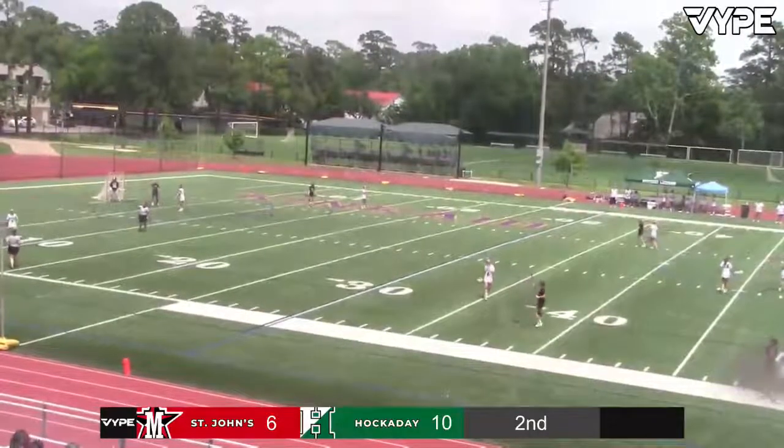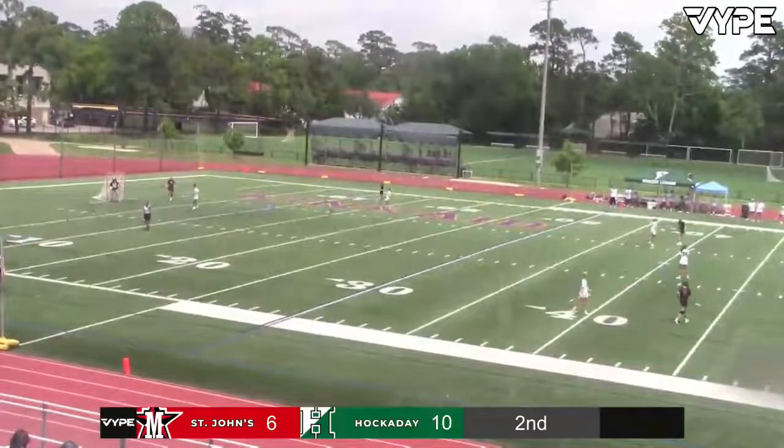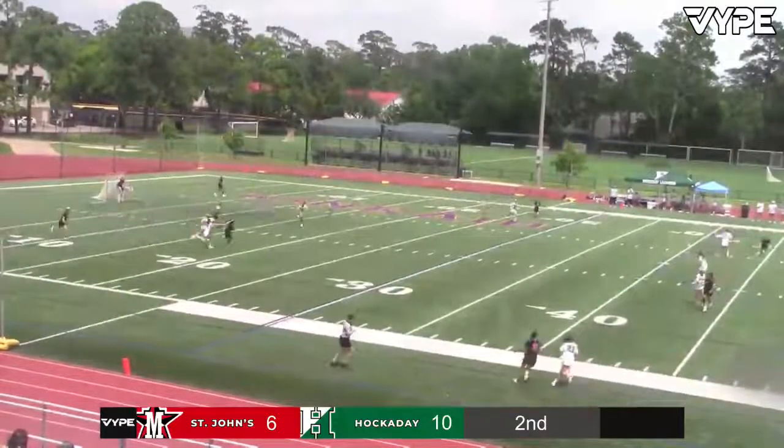John's. So the offsides in girls lacrosse, you're only allowed so many players inside your attack zone on offense. You're allowed seven. And when you have more than that, then you are offsides and the other team gets the ball.